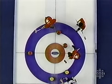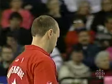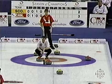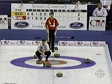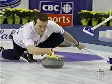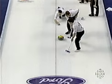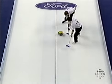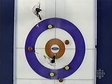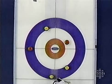Hard, Jeff, hard. That's good. Good shot. Oh, a nice little bump raise by Gary Vandenberg. Now, with 3 Canadian rocks in there, Warwick Smith has decided to hopefully make a double here. Just caught a piece of the 2nd Canadian stone, the one closest to the button. Kicking stones about, Jeff. He knocked out the forefoot.